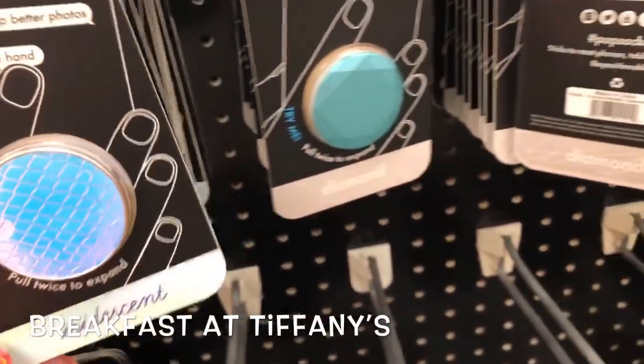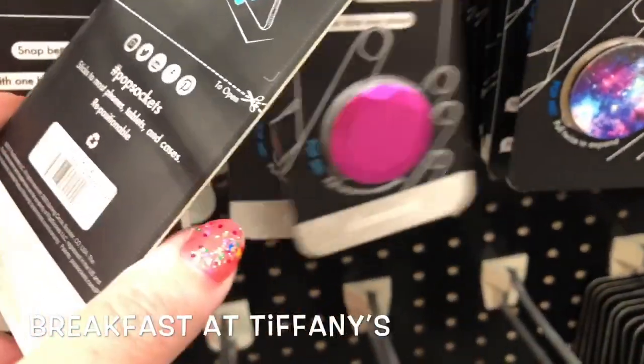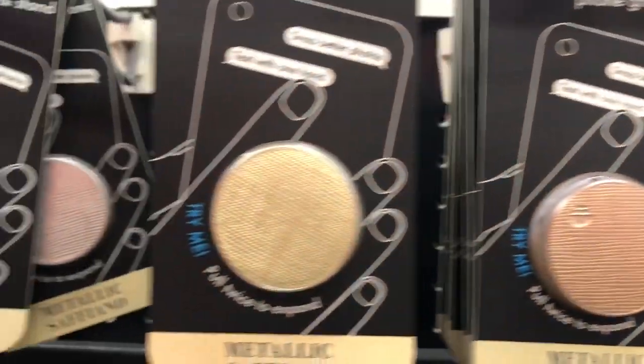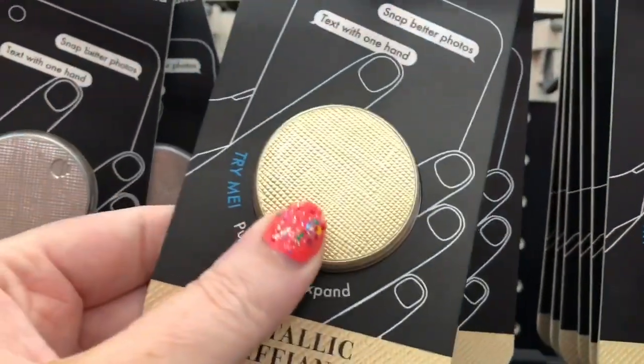Today I'm showing you the new Popsockets at Target. They have some super cute ones. I go to two different Targets. This Target had the most. They have metallic ones, textured ones.